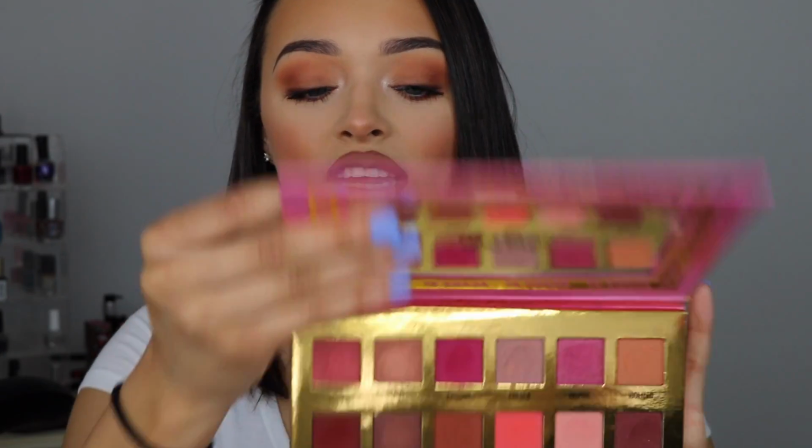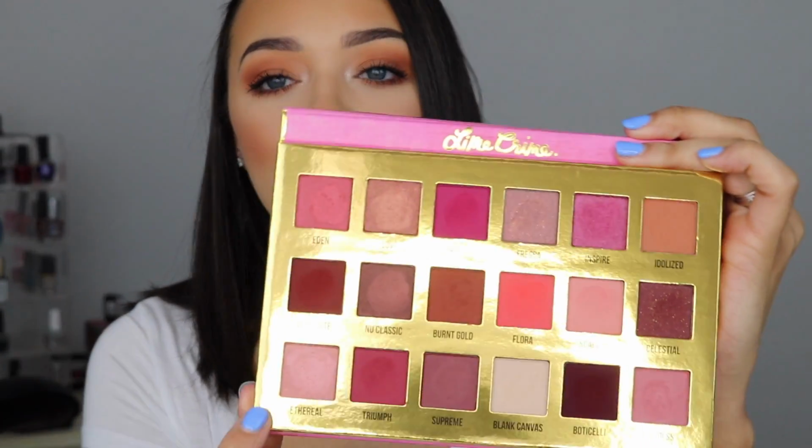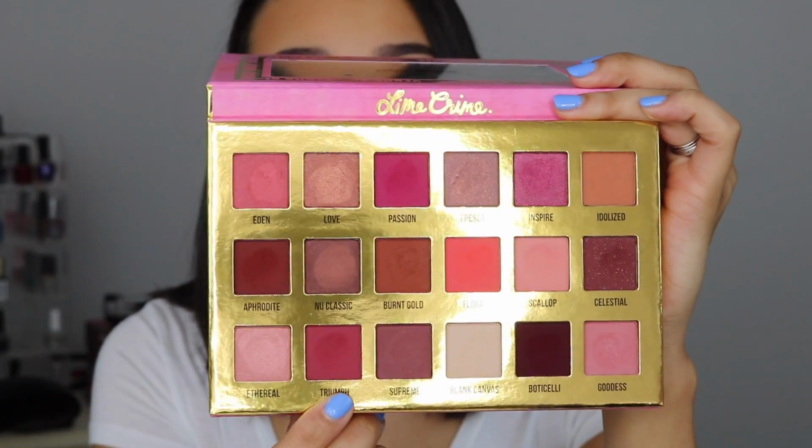But yeah, this palette just isn't worth it to me. It does look very pretty. The packaging is the same Venus packaging, and it is gorgeous. And this has 18 shades, and it retails for $56.